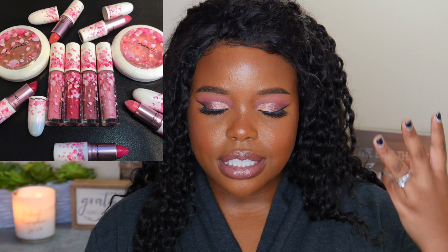So Fix Plus is nothing new. I don't see that there are new gloss shades from what MAC already has. So this might be just a relaunch with just a couple new products here and there. If you're somebody that really likes packaging, like that's what you love in your heart, then you might actually really like this.